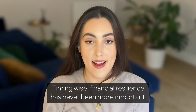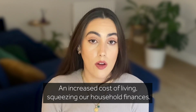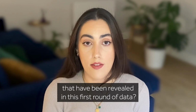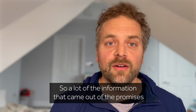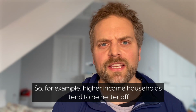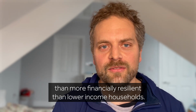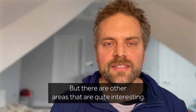Timing-wise, financial resilience has never been more important, with the UK coming out of the pandemic, and an increased cost of living squeezing our household finances. In your opinion, what are some of the most interesting trends that have been revealed in this first round of data? So a lot of the information that came out of the barometer are the kind of things that you'd expect to see. So, for example, higher income households tend to be more financially resilient than lower income households. But there are other areas that are quite interesting.